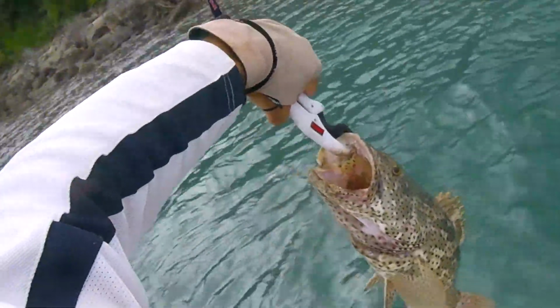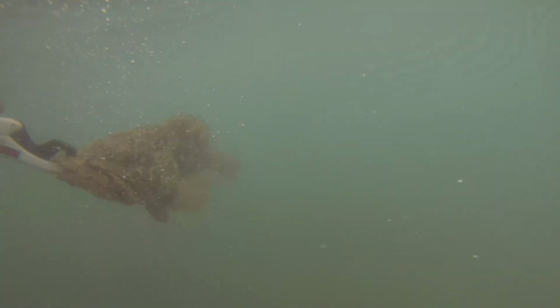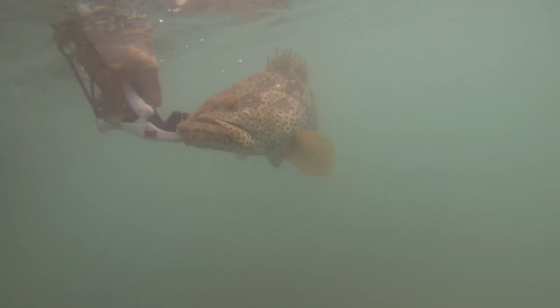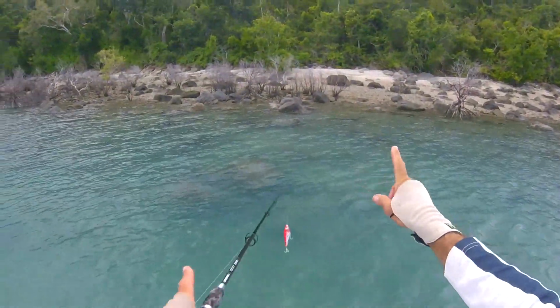We'll see if we can get a better release shot of this guy. I've got him by the top lip this time. And he's ready to go. He wants to scoot off. There he goes. Beautiful.